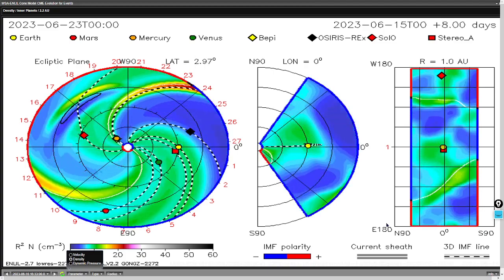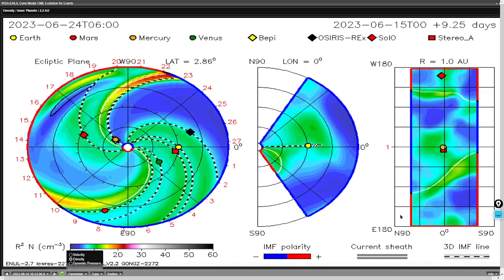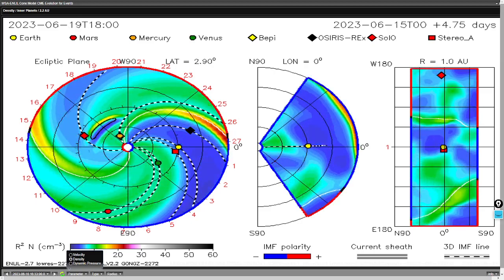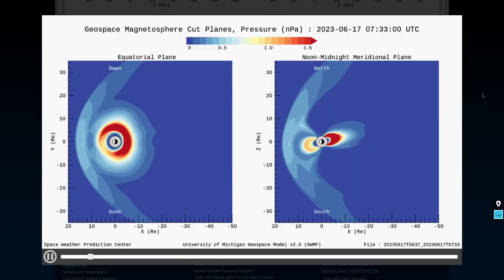And it looks like NASA believes those CMEs to be not earthly directed, so we'll just have to see what happens here. We are expecting some CME impacts. Again, watch yesterday's video if you're not familiar with when we forecasted them.